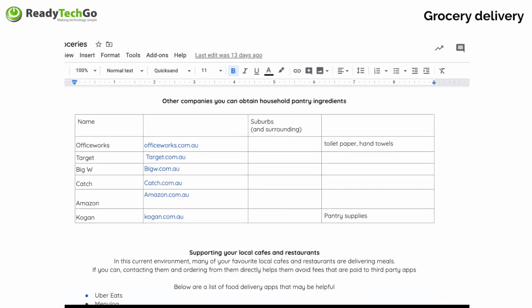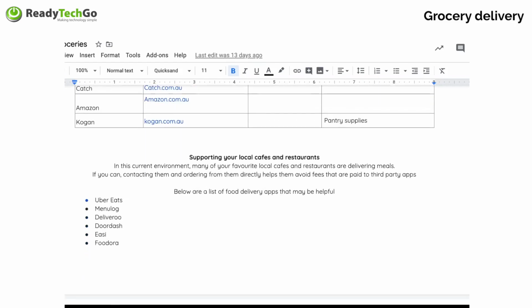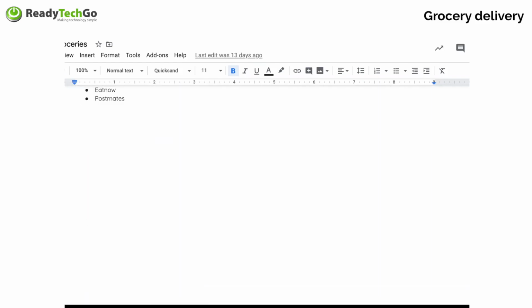You can get your pantry stuff through Officeworks, Target, Big W, Catch, Amazon, and Kogan. Yes, Kogan actually have pantry supplies. You can get some basics through Officeworks as well, which is pretty fantastic. The Catch website, you can get lots of different things. You can support your local restaurants as well.